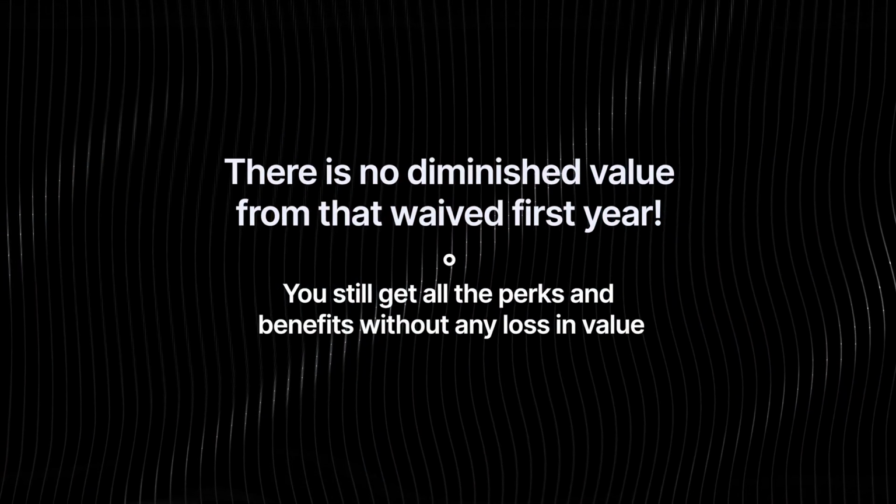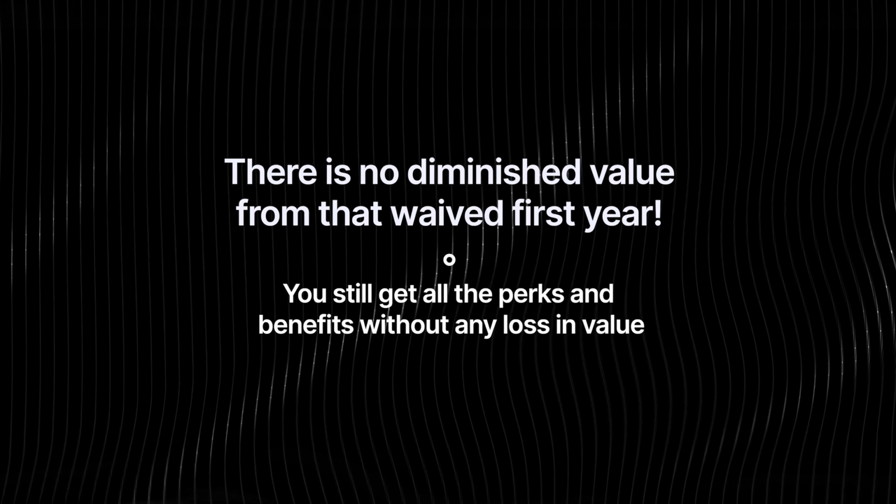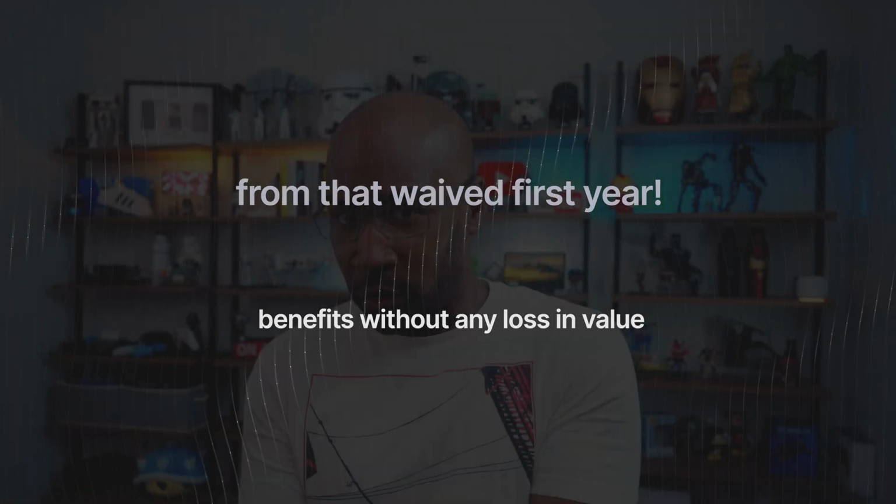The best part is there's no diminished value from that waived first year. You still get all the perks and benefits, which I'm going to get to shortly, without any loss in value, which makes it an easy try before you buy intro year card. Let's be honest. Most cards don't offer this.